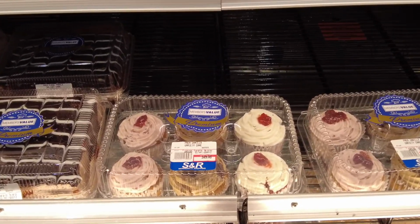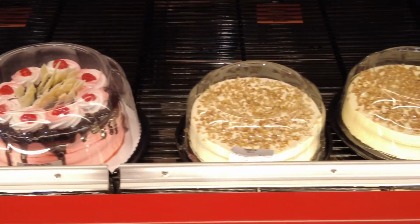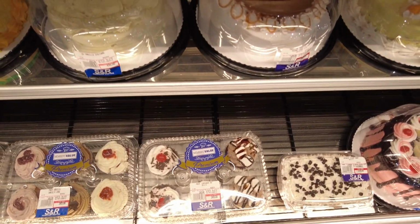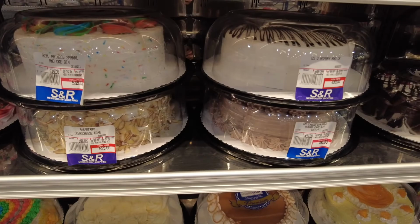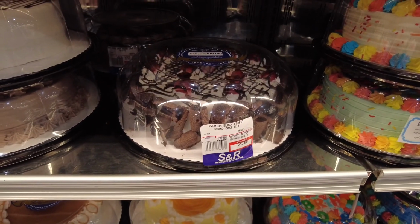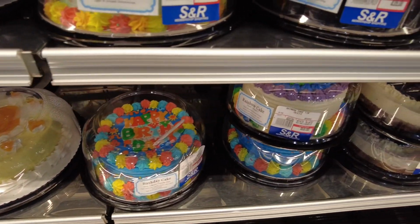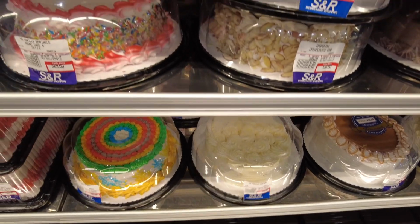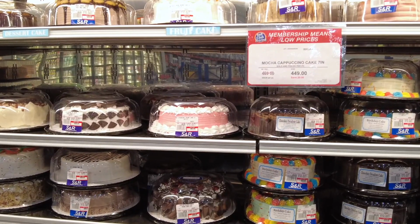So these are cupcakes now. Refrigerated cupcakes. Last time I was here, there were even boxes of donuts, but I guess not today. Sorry, I'm filming and pushing my cart at the same time. Okay. Here's an idea of some of the prices of the cakes.